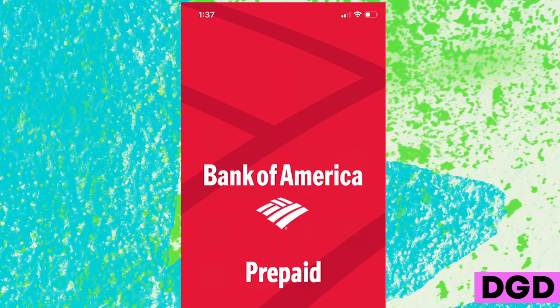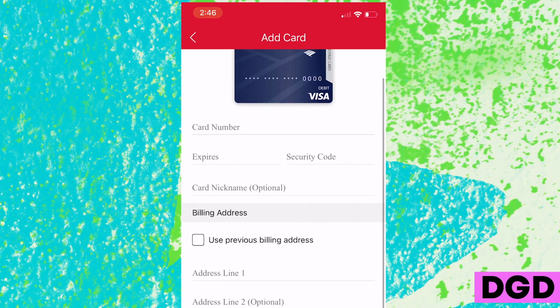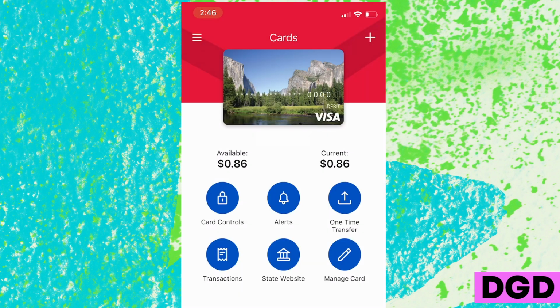Another thing that I urge you to do is to download the Bank of America prepaid app. Here you can create a login separate from the one that you created online. You'll be able to add your prepaid card, which is your debit card, and manage a lot of things here that you would and wouldn't be able to do on the website. So you're going to be able to see your balance. You're going to be able to make one-time transfers.